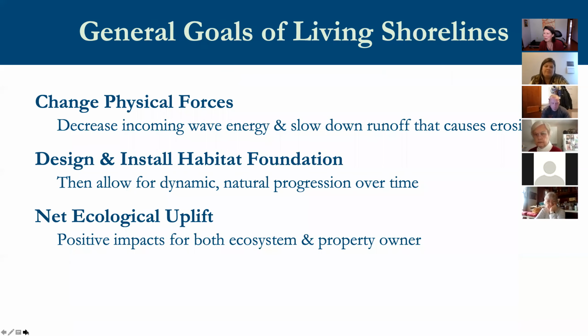And Barbara's going to take over from here. Yeah, so to sort of expand on what Shereen's talked about, we have some general goals for why we want to use living shorelines versus other methods of shoreline stabilization.